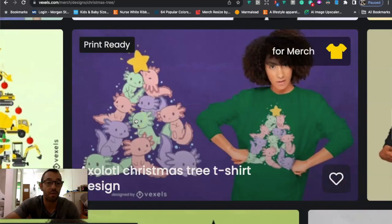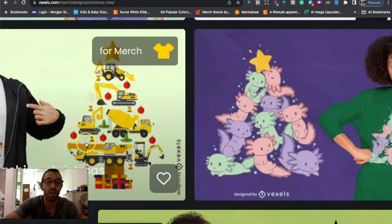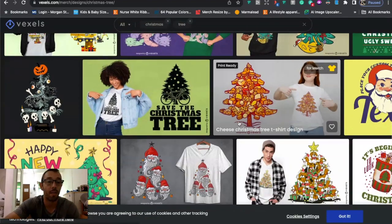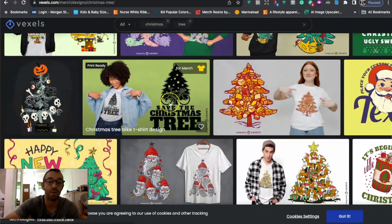Here's another Axolotl one as well. This one's kind of cool for kids. Toy trucks. I know my son would probably like that. Look at this. Halloween into a Christmas tree.